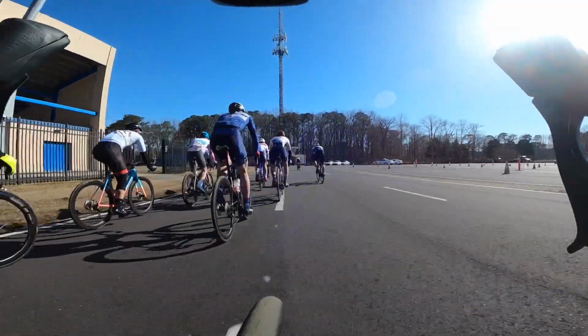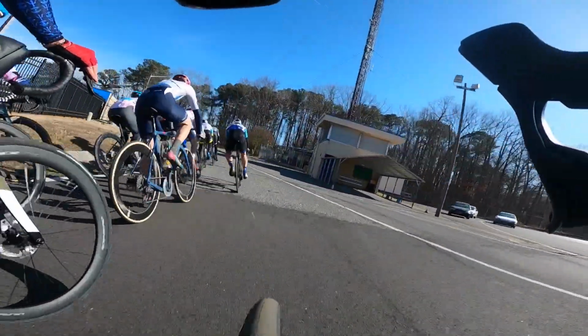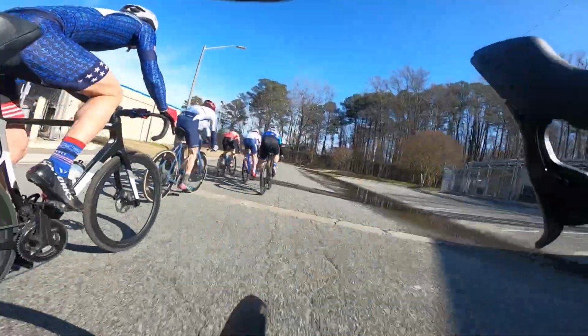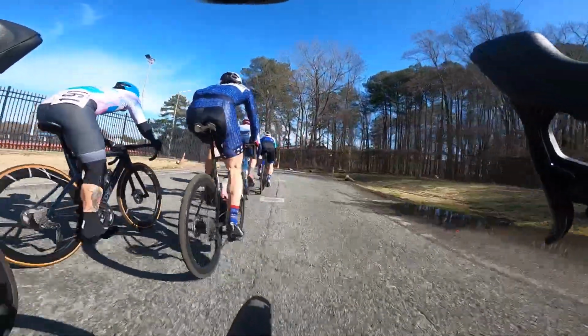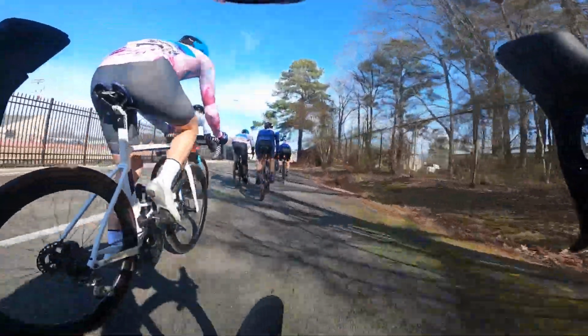And there you see a sweet attack by Dodge. He snuck around the right side of the road. It's in the wind, but he was kind of sheltered by this blue jersey, and nobody on cutaway saw him. There is a few guys up the road, and Dodge is bridging here.